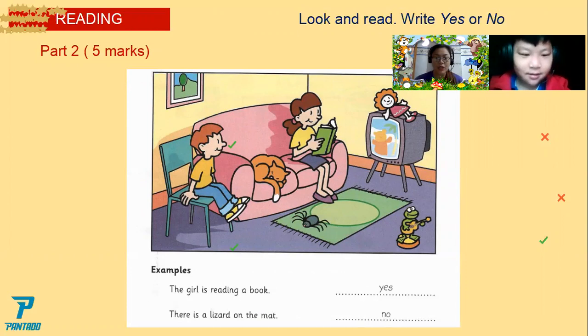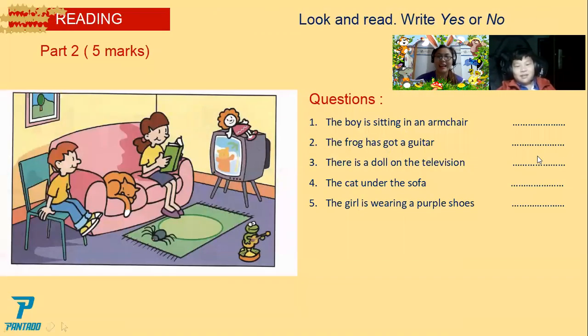Okay. The girl is reading a book. Is she reading a book? Yes. Okay. There is a lizard on the mat. Nope. A spider on the mat. Okay, so we have questions. The boy is sitting in an armchair. Nope. The frog has got a guitar. Yes. Okay, so the frog has got a guitar.